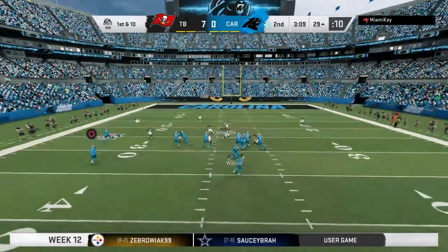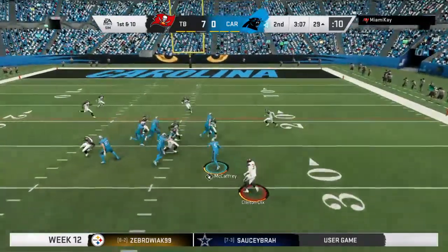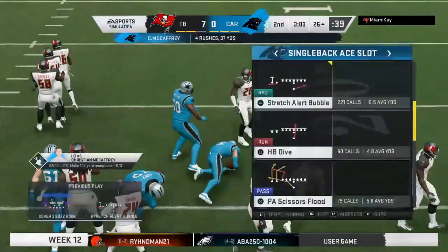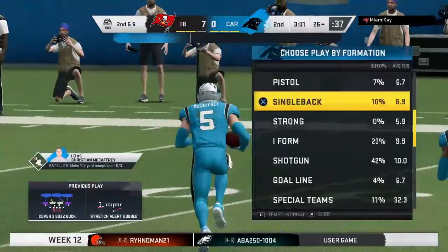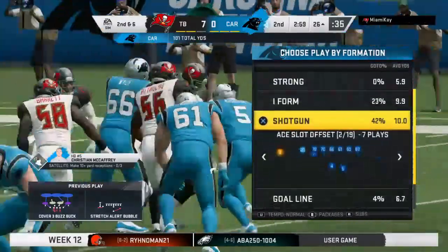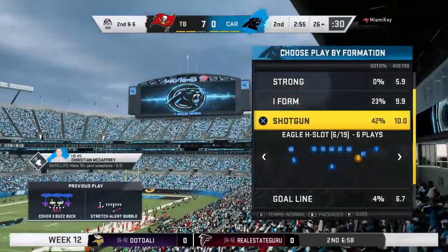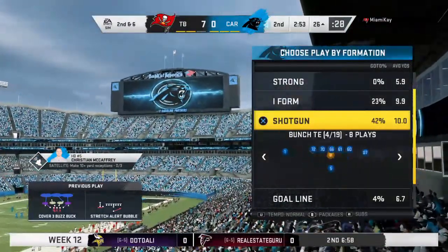On first down, this is McCaffrey. Jerry Atauchu brings him down. Tough running there. That's a hard-earned 4 yards. Yeah, those are the unsung kind of runs. They don't fill up the stat sheet, but they do set you up in good position on second down. The 26-yard line.